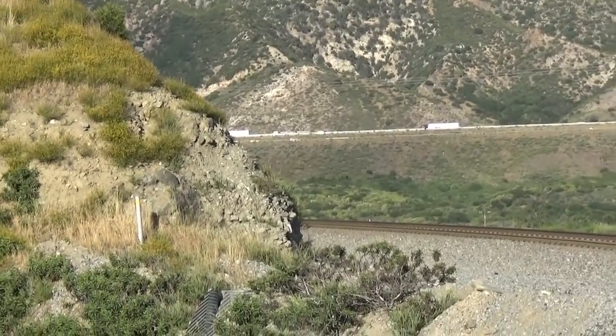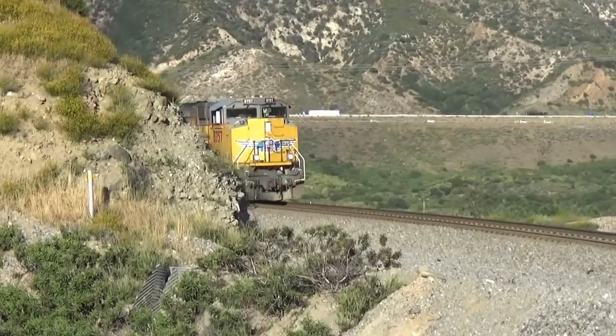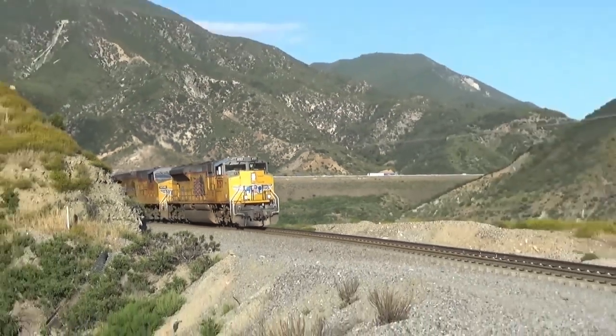Unfortunately, we heard the crew's probably going dead in an hour or two. But we got it. It looks like an ace leading a bear table down. It is an ace. Yep. Woo! Nice.